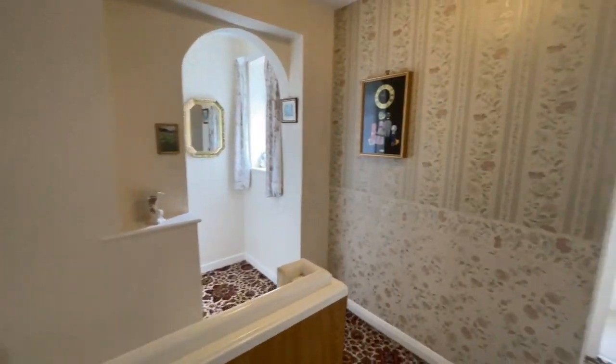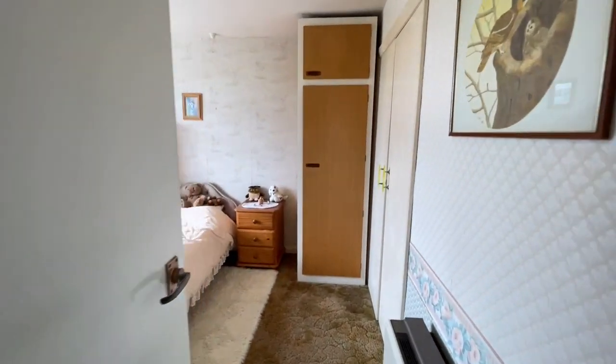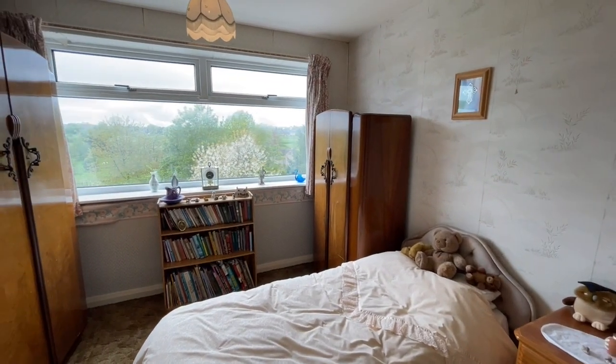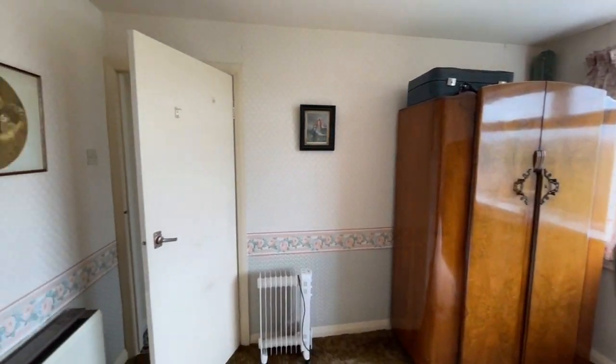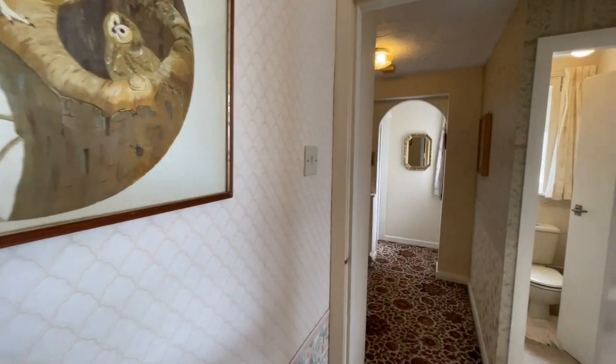To the rear, another double bedroom, useful storage cupboard on the right hand side in here, big window, fabulous views. Key feature of the property is its location. I keep repeating myself, but it's very, very true.